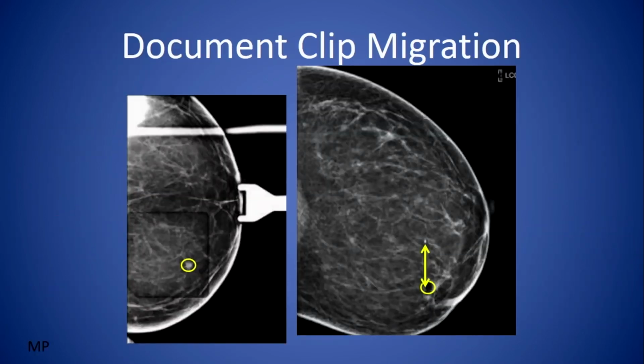And if they migrate, document that they've migrated on the images and in the report, because if you have to go back there to remove the lesion, you may want to go back to where the lesion is or was rather than go after the clip.